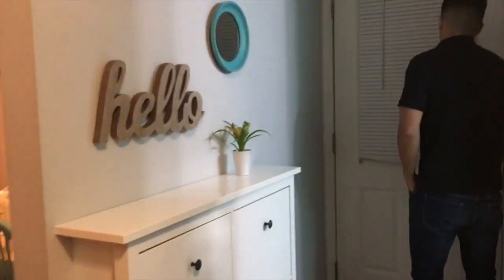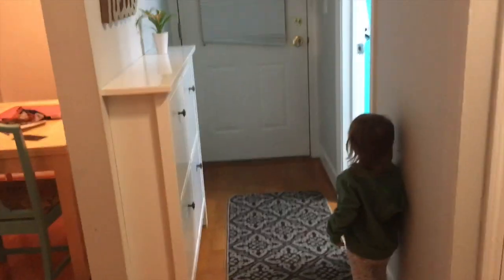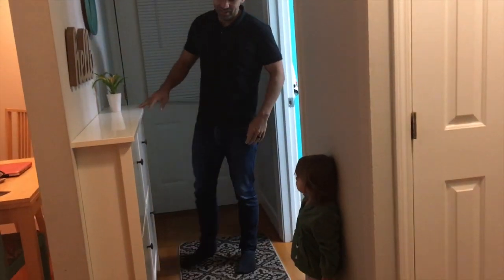Entryway. That's beautiful. Let's test it out. Guys, mommy. Oh, long day at work. No shoes. Oh, it's too bad because we have this beautiful shoe rack.